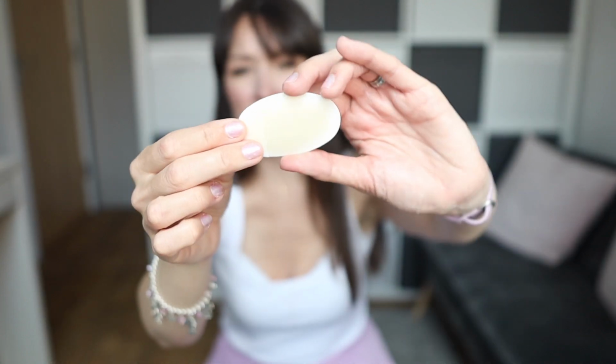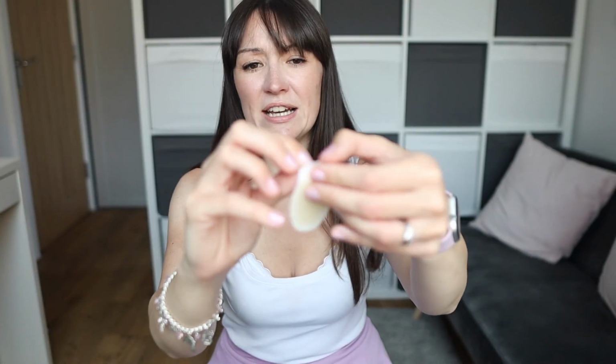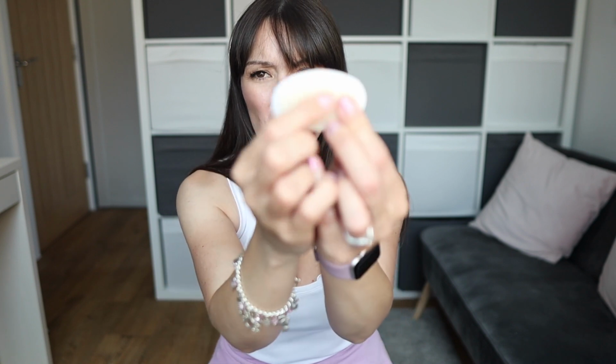So these blister plasters, they kind of look clear when you put them on, and they've got a bit of cushioning over the centre of the plaster. Whereas a normal plaster would have a fabricy bit to absorb blood, this is more like a cushion to go between the bit that would blister and your shoe, or the bit that has blistered and your shoe.